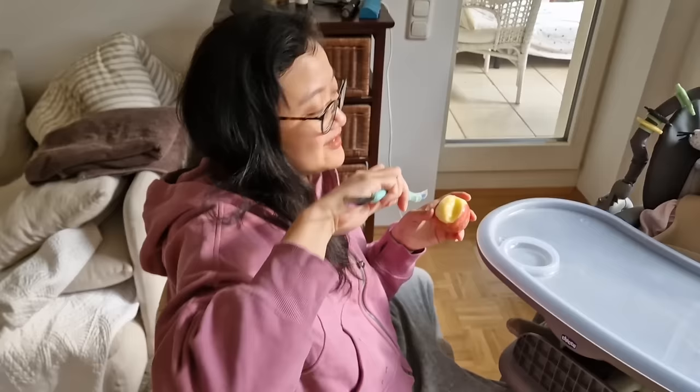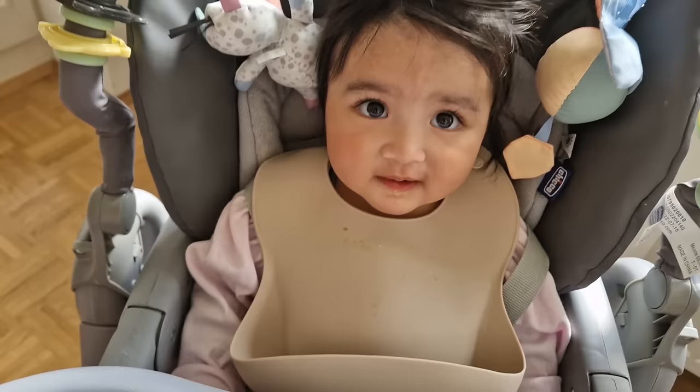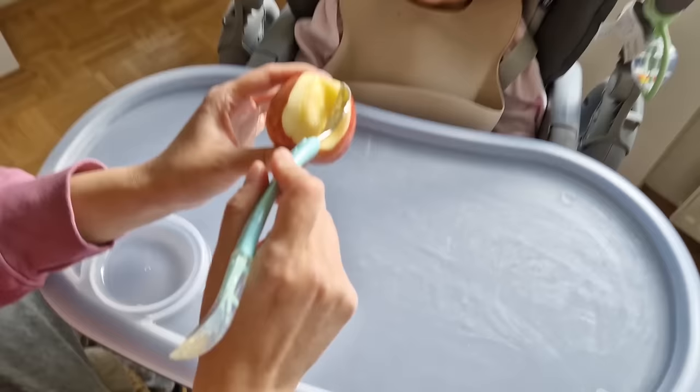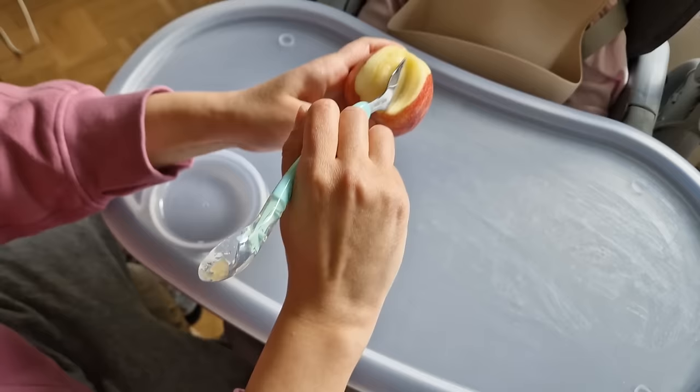Oh, John, what's up? What's going on? Hi, I'm feeding Leo apple. It was a very nice trip in Nuremberg. We had lots of fun, but due to our packed schedule, we couldn't feed him solid food properly. So this is the first time, yeah? Yeah. So I scraped the apple using this side of the spoon, and then I used this side to feed him.